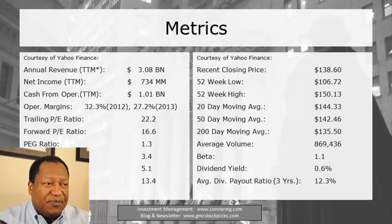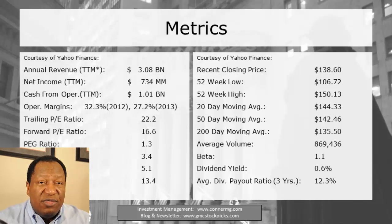Going on to the metrics slide. Once again, the annual revenue over the last 12 months was $3.8 billion. The net income was $734 million. And the cash from operations stood at $1.01 billion over the last 12 months. The operating margins for the company in 2012 were 32.3%. And in 2013, the operating margins were 27.2%. And we're in a partial year right now, but the operating margins appear to be coming back into the low 30s. So I would just consider the operating margins essentially flat. Part of the pullback in margins is quite possibly related to the Affordable Care Act, but they have clearly rebounded for at least the early part of June 2014.